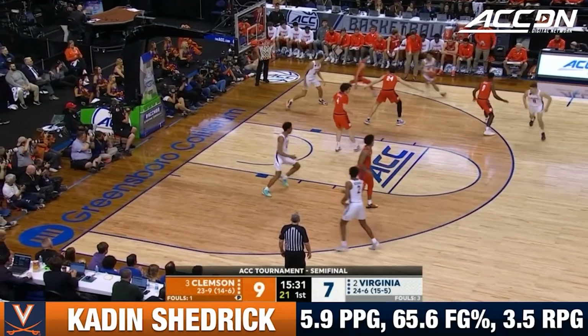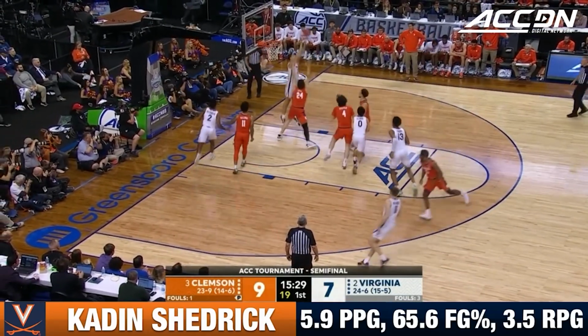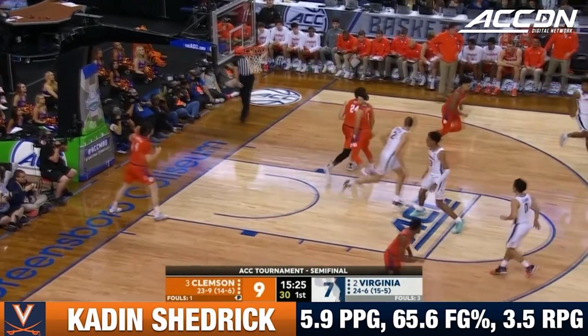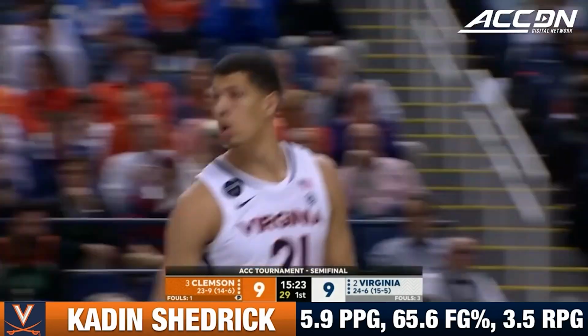So even the value of a performance in a really close loss, you lose in double overtime. That's not just a loss. That's a quality performance worthy of a win. That was a quality performance right there by Kadin Shedrick.